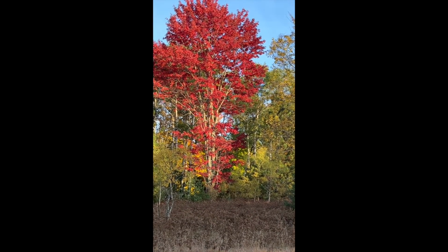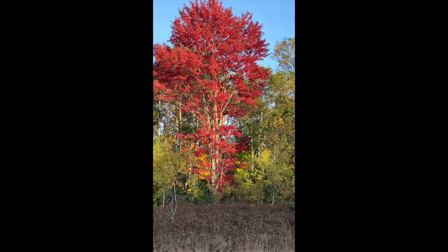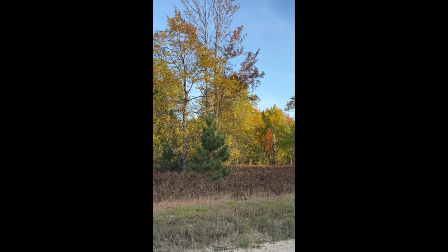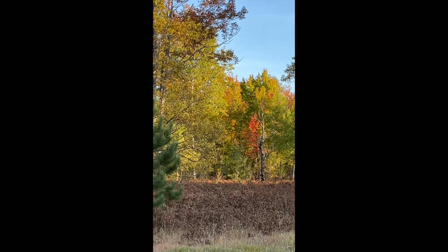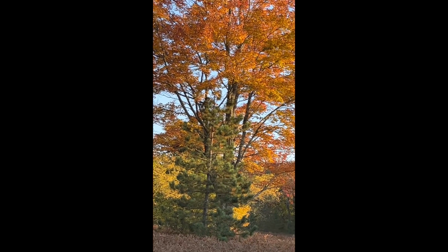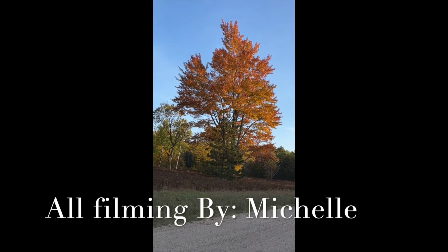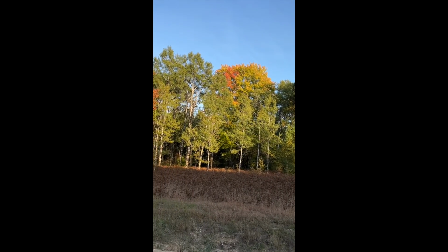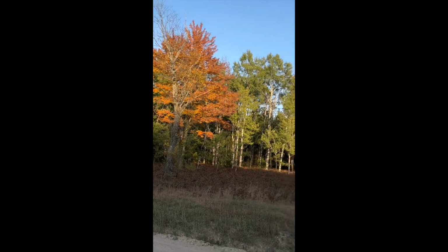this tree is. Tap that screen to focus. There you go. That's pretty. Oh, there's a yellow one. It's becoming burnt orange. That's pretty good, guys.